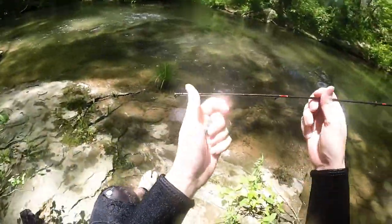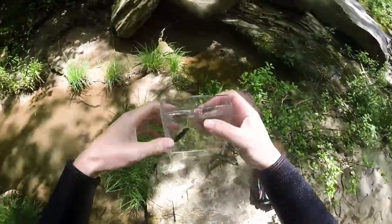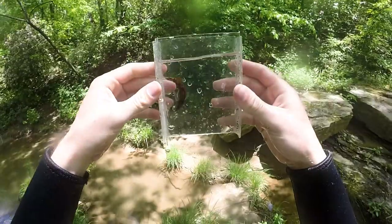I really hope my camera was recording. Oh gosh, look at that fish. It fell off. Yes. Very yes. All the yeses. Oh, it's gorgeous. It is so freaking gorgeous.